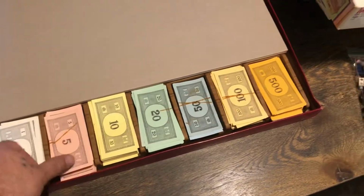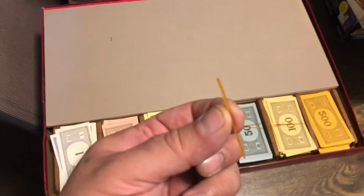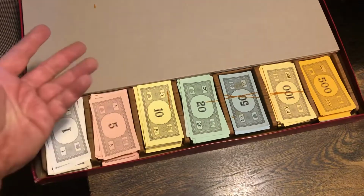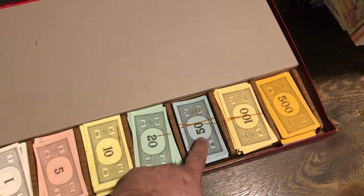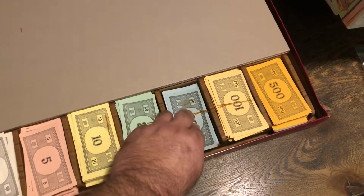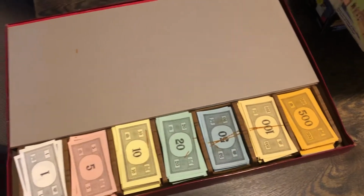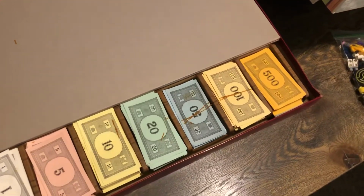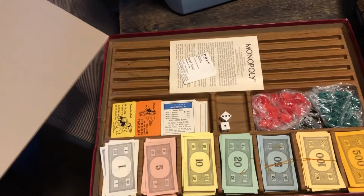And look at how old this is. The rubber bands actually started to turn hard, and they're just flaking apart, and they're staining the money. See the rubber bands? I don't know how old. Maybe they had it out in the shed or something where the heat got to it. I don't know. But hopefully that doesn't affect the price too much. I mean, I'm not expecting to get a ton of money out of this. I mean, if I get 20 bucks for it, I'm happy.